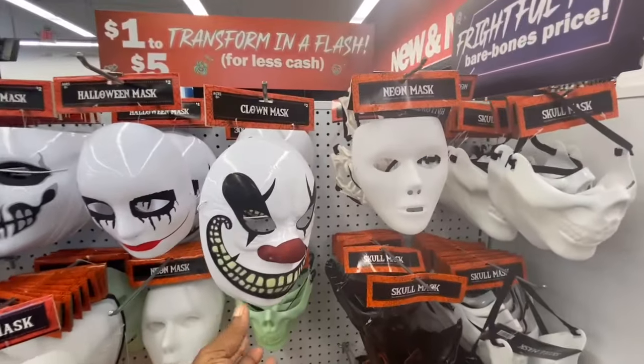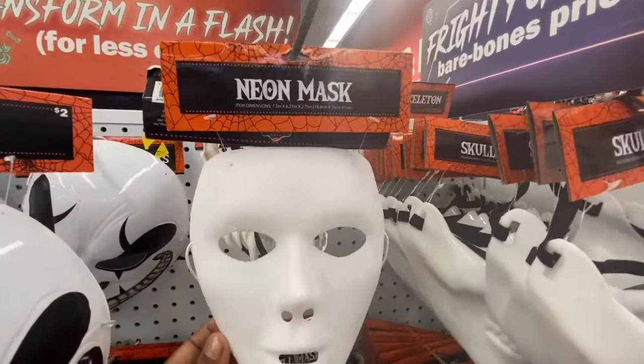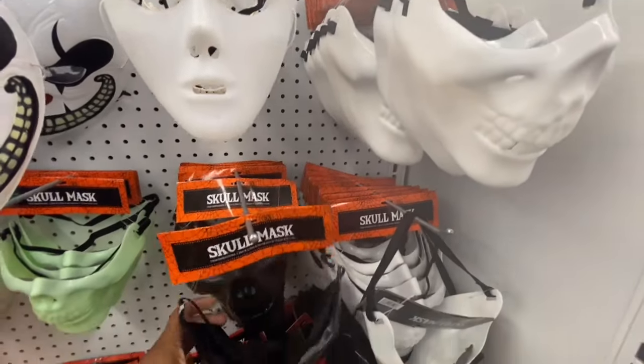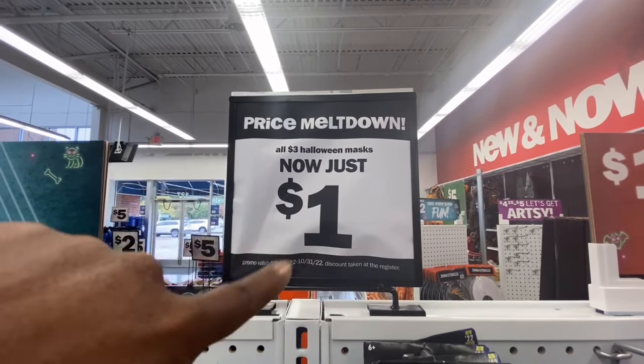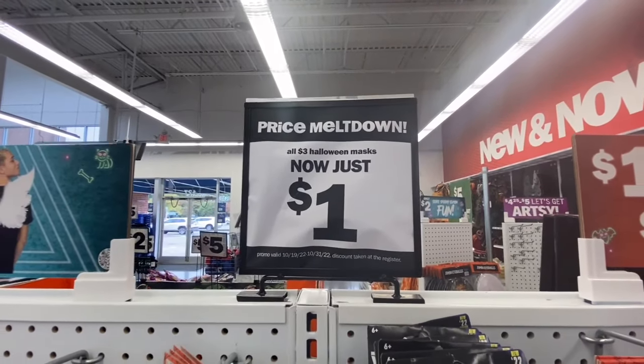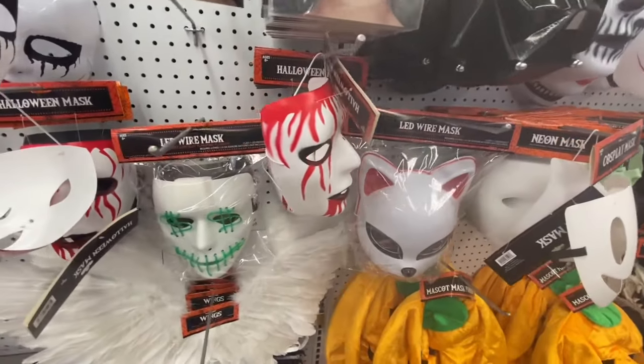Some masks, you guys. The masks are $2. So just in case you want to get a mask for someone for Halloween, they're a pretty good price. Some on sale, price meltdown. All $3 Halloween masks are just $1. So that's not bad for a Halloween costume. Let's see what else they have.